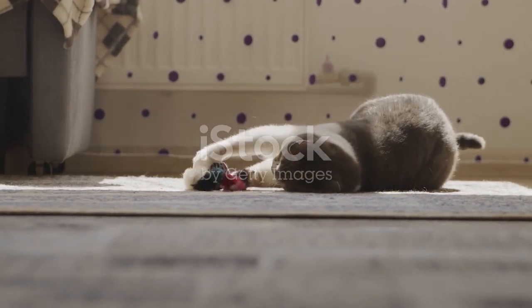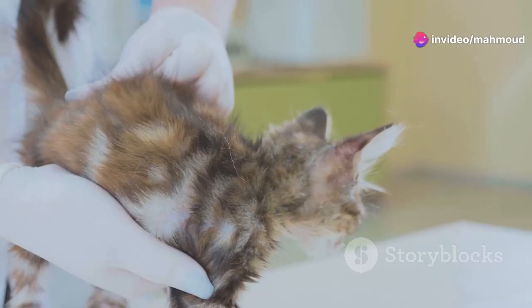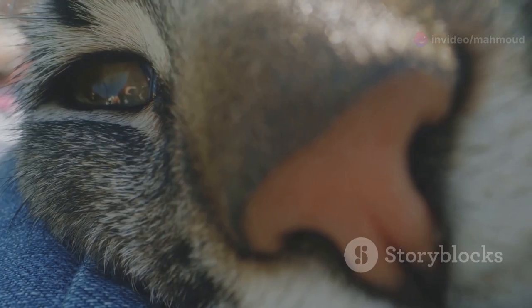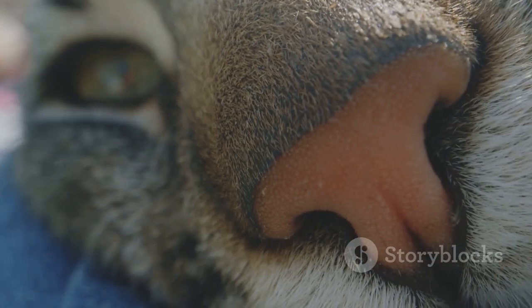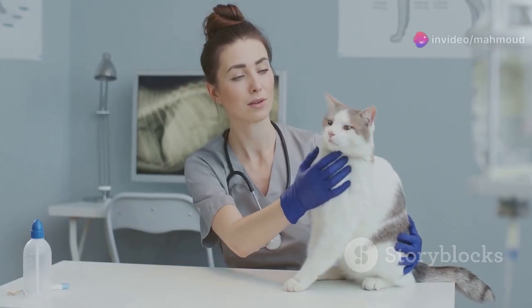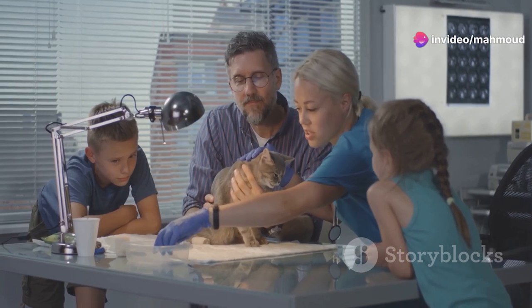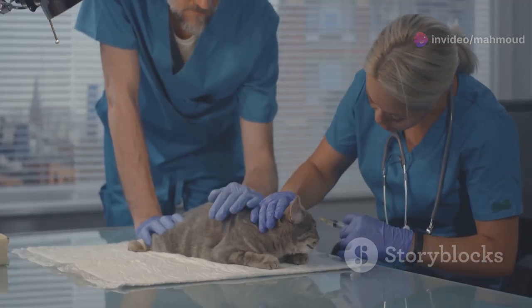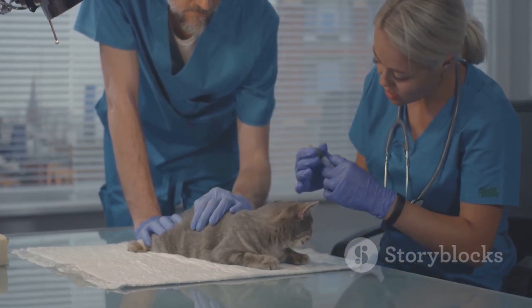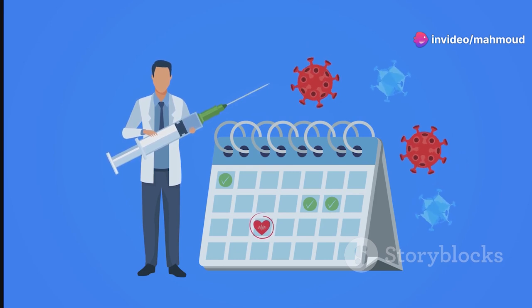Protecting our furry companions: the importance of vaccination and early intervention. As we've learned today, FPV is a serious threat to cats, but it's a threat we can combat with knowledge and proactive care. By understanding the virus, recognizing its symptoms, and seeking prompt veterinary attention, we can give our feline friends the best possible chance of survival. Remember, prevention is always better than cure. Vaccination is the most effective way to protect your cat from FPV, so make sure your furry companion is up to date on their shots.